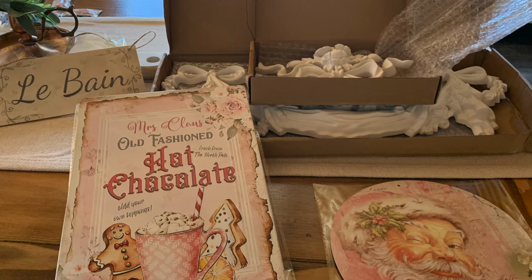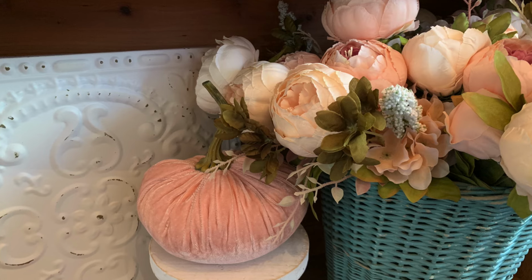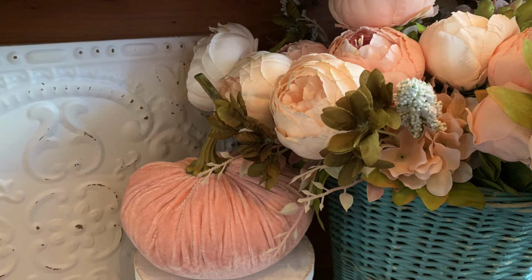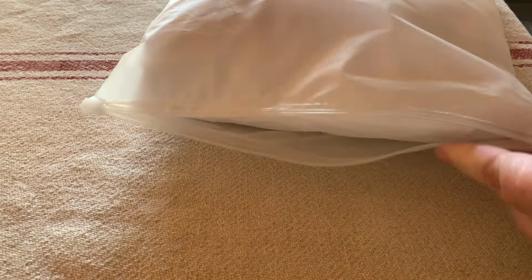If you saw last week's video, you saw these beautiful flowers that I have in my guest bedroom, and these are from Temu, and I absolutely love these peonies. They're so pretty.